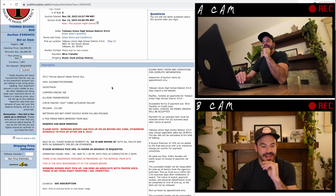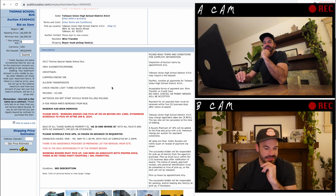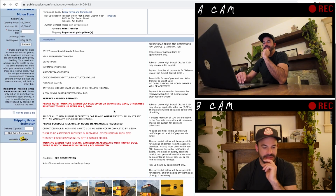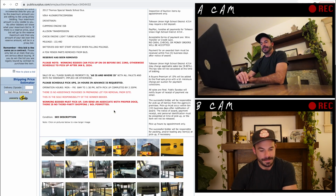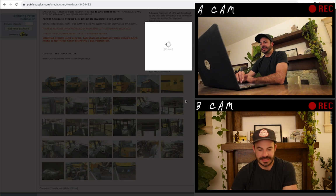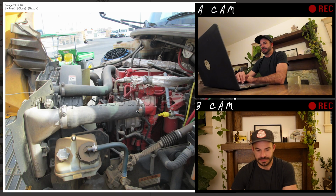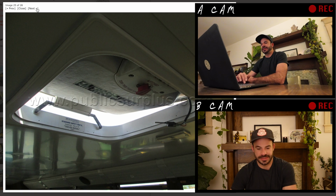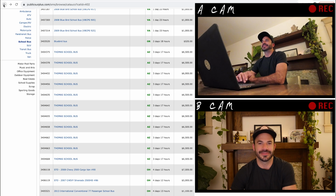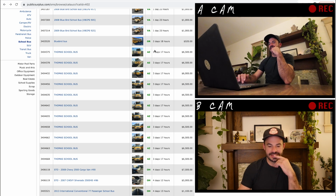Cummins engine, ISB. Relatively low mileage. Batteries did not start vehicle. A few minor parts removed from bus. And they're asking 6,000 bucks. I'm just gonna say off the hop, probably a pass. That is a desirable motor. Looks clean. It's definitely from Arizona. I think we're gonna pass on that though. Too much money, not enough bus. Let's scroll down a bit and see what we got here.